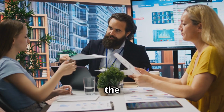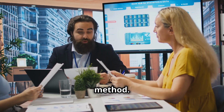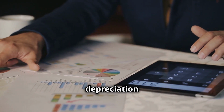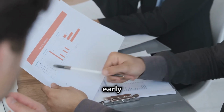You decide to use the Modified Accelerated Cost Recovery System, or MACRS, which is the most common accelerated depreciation method. Under MACRS, office furniture falls under a 5-year depreciation schedule, even though its useful life is 7 years. This means you can deduct a larger portion of the cost in the early years.